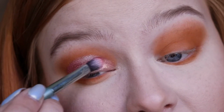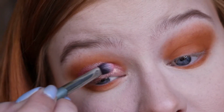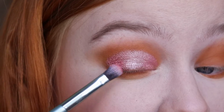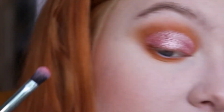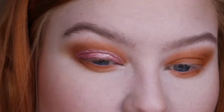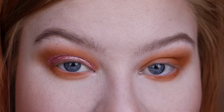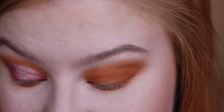Now I'm just going back in with that first one just to make sure I have enough intensity of that and just help with the blending of the shimmers a little bit, just because it's a duochrome and I still want it to be visible. So I think that is it for the upper lid. I mean, this is not something I would have chosen myself if I were to make a look, but it's not bad. It's not bad at all.